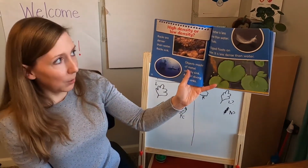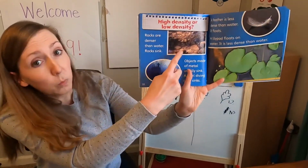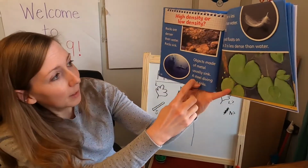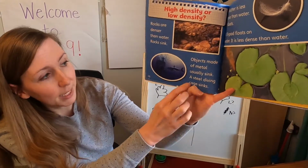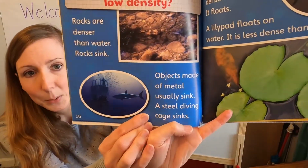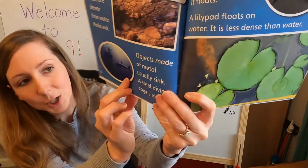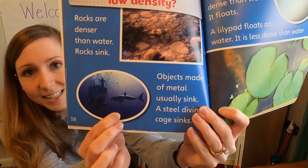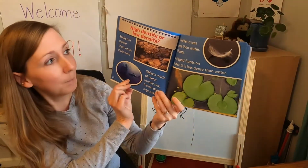High density or low density? Rocks are denser than water, so rocks sink. Objects made of metal usually sink. A steel diving cage sinks. Ooh, look at that. That's how sometimes some scientists observe sharks. They put themselves in a steel cage and then they can see the shark without the shark getting to them.